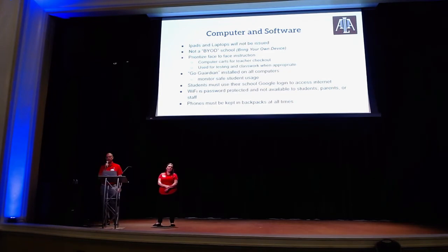I knew a parent was saying, what software do you use to keep my child safe? And I've been using that program for the last 7 years, and it is very safe. And with the Go Guardian, we know exactly where they're going every single stroke.